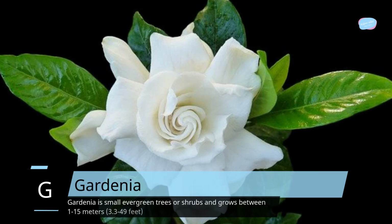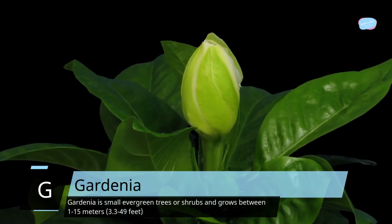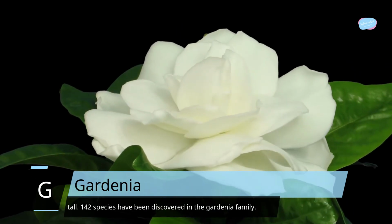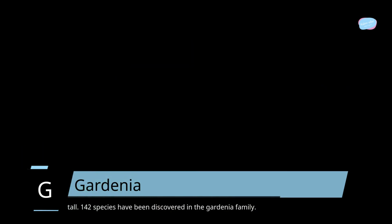G for gardenia. Fact: gardenia is small evergreen trees or shrubs, and grows between 1 to 15 meters, 3.3 to 49 feet, tall. 142 species have been discovered in the gardenia family.